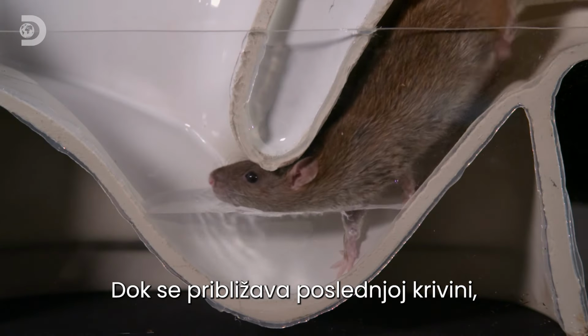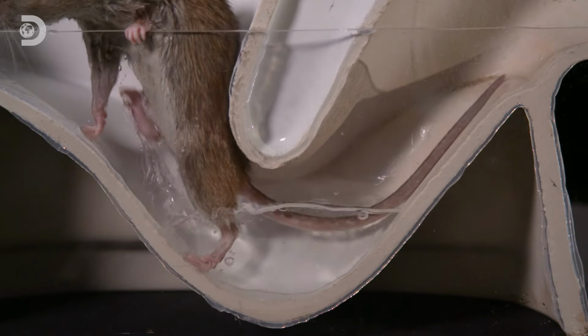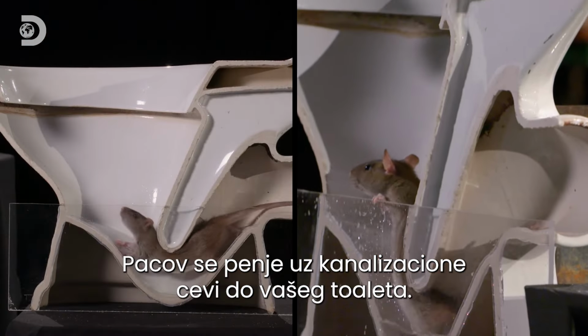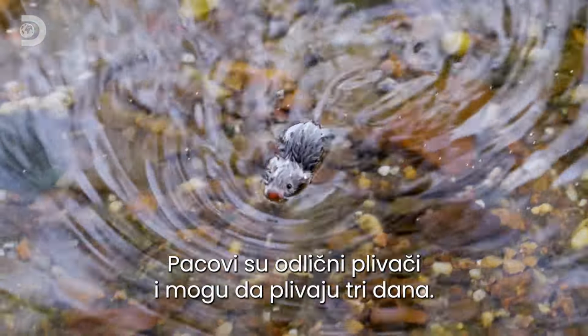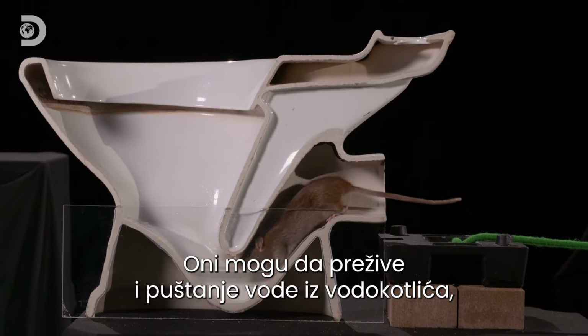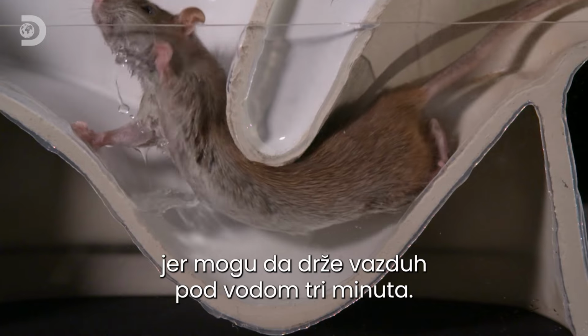Approaching the final curve, Rocky's committing the ultimate phobic nightmare. A rat can scurry up sewer pipes and into your toilet. Rats are excellent swimmers and can tread water for 3 days. They can even survive being flushed back down because they can hold their breath underwater for 3 minutes.